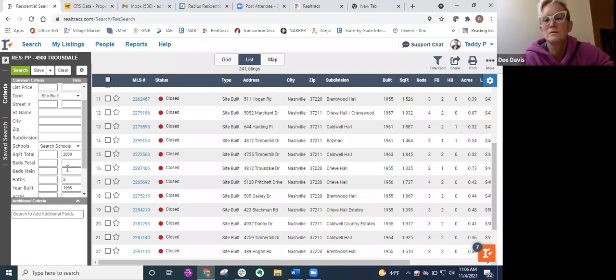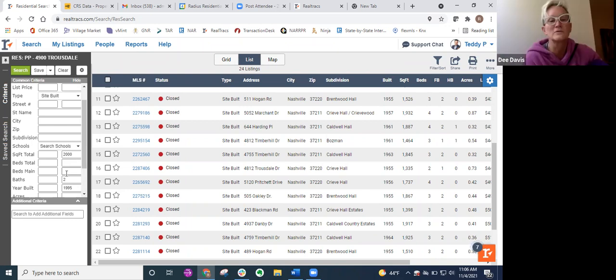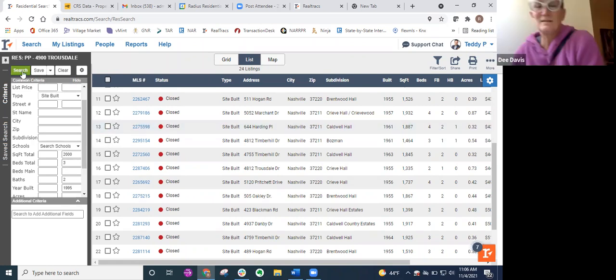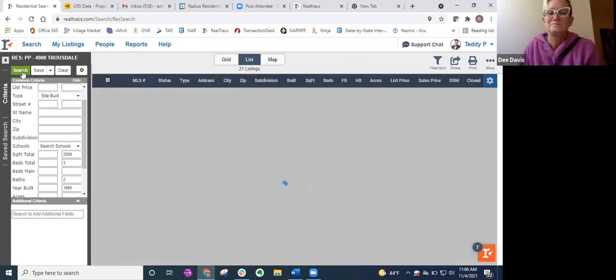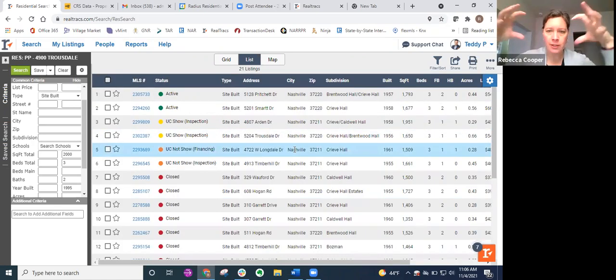Should we? Well, wait, what's the size? 1,900 square feet. Yeah, we don't need that. The one at 5052 Merchant Drive and 644 Harding. Okay, so we'll do only a max of three beds. I think so. Yeah. All right, that took out 3. Good. So pushing the stuff down the funnel.